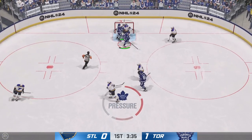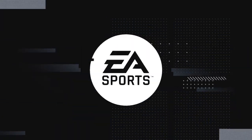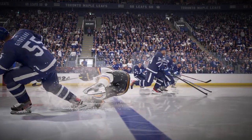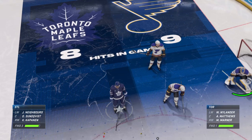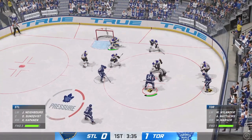Sometimes goaltenders just make it look easy, James. And look at how big he makes himself in the net as he's trying to track and find the puck at all costs. It almost looks easy for him, but that's an impressive save. Here in the late goings of the period, Toronto's ahead 1-0.